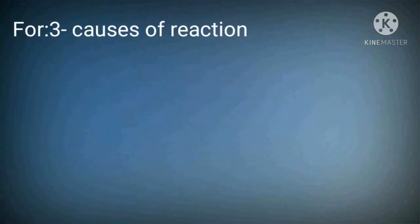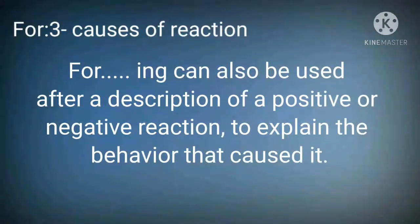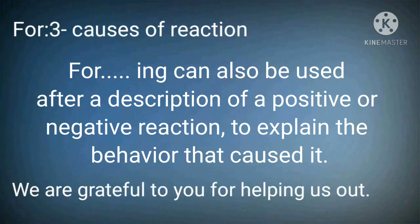For causes of reaction. For ing can also be used after description of a positive or negative reaction to explain the behavior that caused it. We are grateful to you for helping us out.